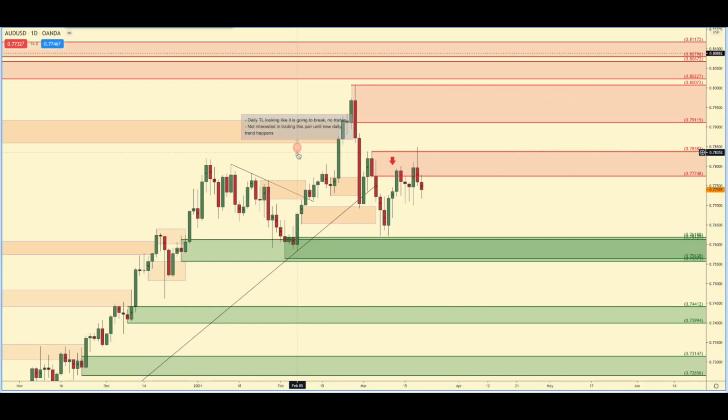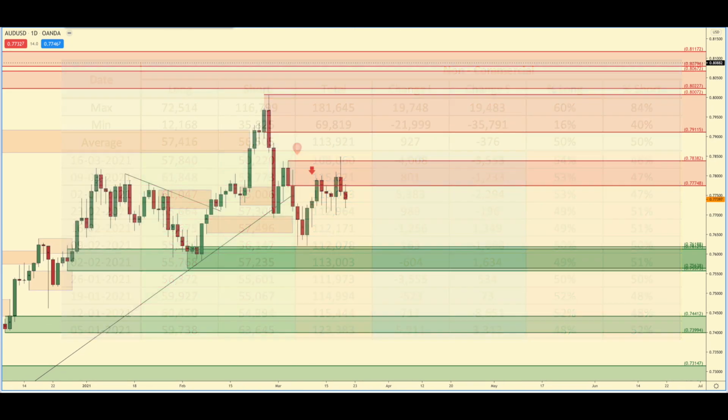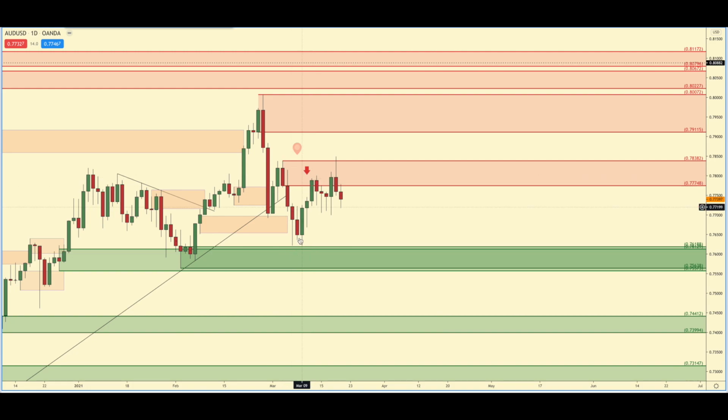All right, looking at Aussie US dollar, the past week they got rid of 4,000 longs and they got rid of 4,000 shorts. So not much to look at on the COT report. Looking at the daily time frame here, we are stuck between supply and demand right here. So it's kind of a buy low, sell high situation, which I'm not a fan of. And now both of these zones are tested. So if you are going to be shorting, looking for confirmation in this daily zone, I'd wait for that zone. If you're going to be going long, I'd wait for zones down there.